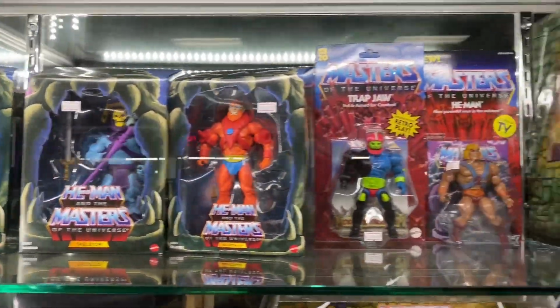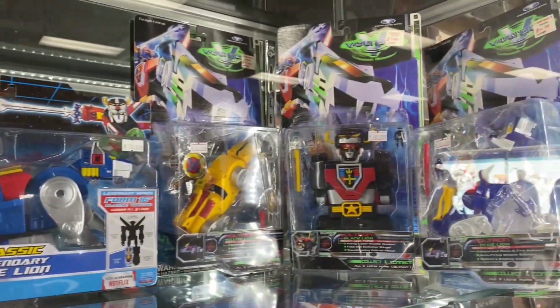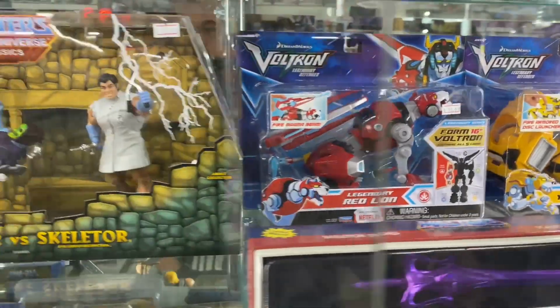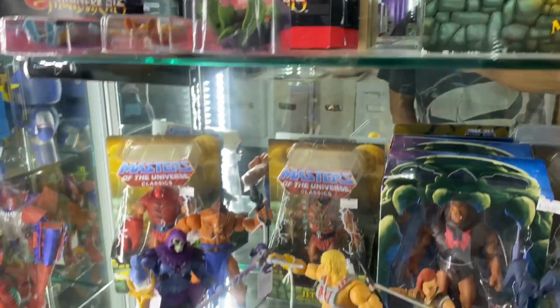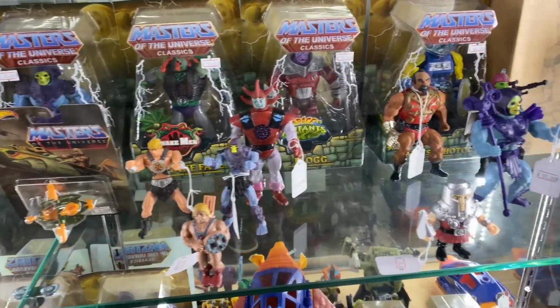Here we have the Masters of the Universe section. Very cool seeing the Shadow Beast from the Classics line. It's an awesome big figure to have in the collection. Very cool. Got some Voltron there from the DreamWorks cartoon series. I remember seeing this Mola Ram and Skeletor at Toys R Us when it was around. R.I.P. They're kind of coming back, but not really. Hopefully we'll get the big box stores soon.